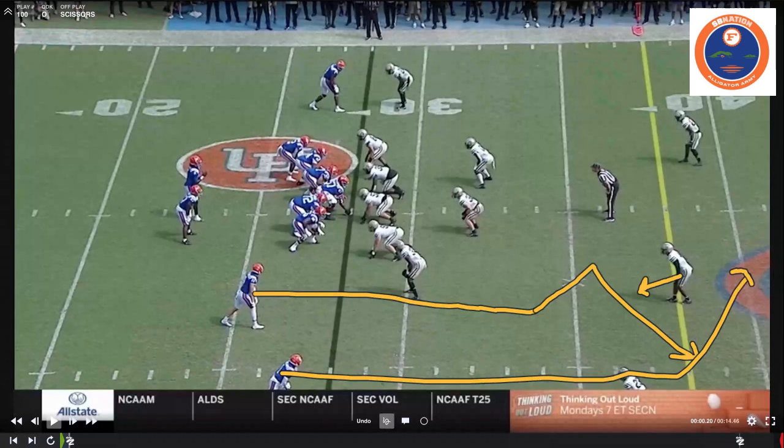Next possession, you get a little Spurrier classic here, a little scissors route. Safety is eyeing Whittemore. He's going to kind of make a move inside, then break back out to the corner. As soon as Emory sees this, he knows he's got Copeland over the top. The run fake and blocking here holds this safety there.